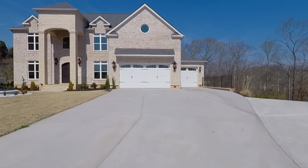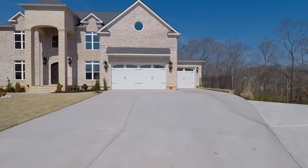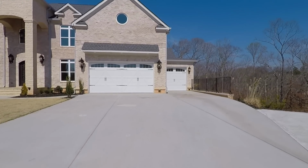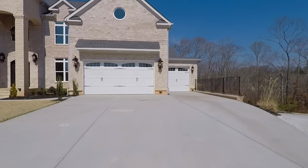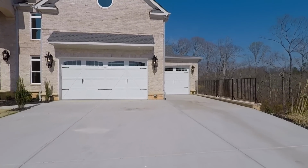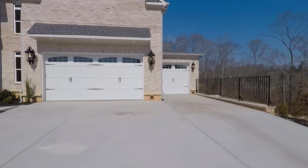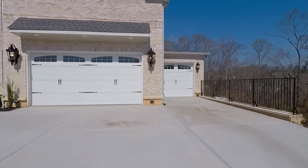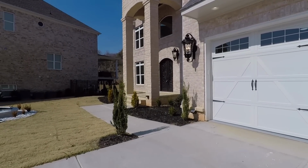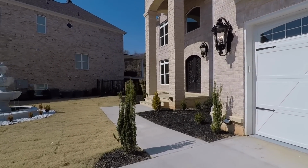And this home features 6 bedrooms, 6.5 baths, guest suite on the main, 5-car garage, and a finished basement, and it's approximately 8,544 square feet. The schools serving this community are Barnwell Elementary, Haysbridge Middle, and Centennial High.